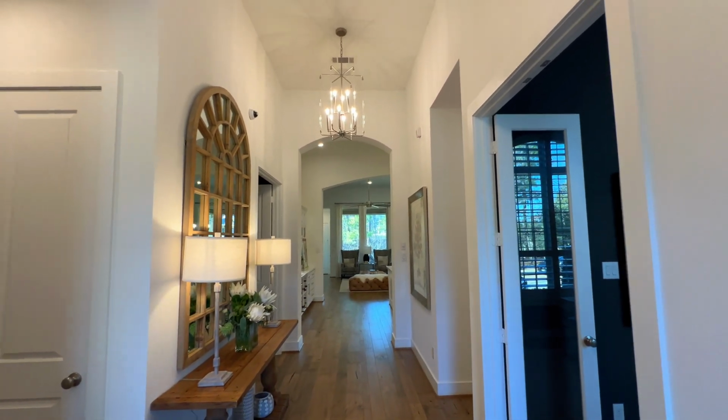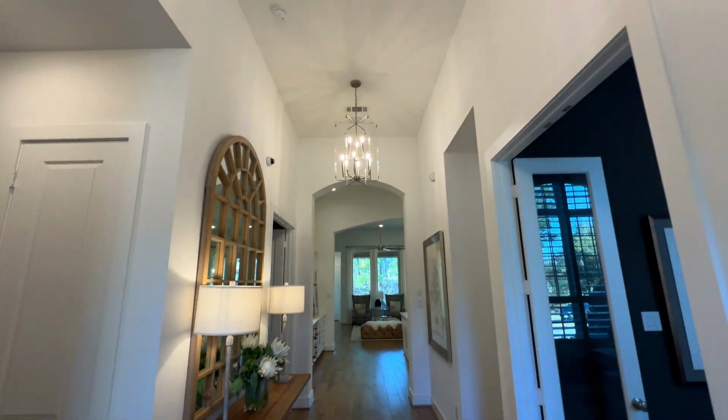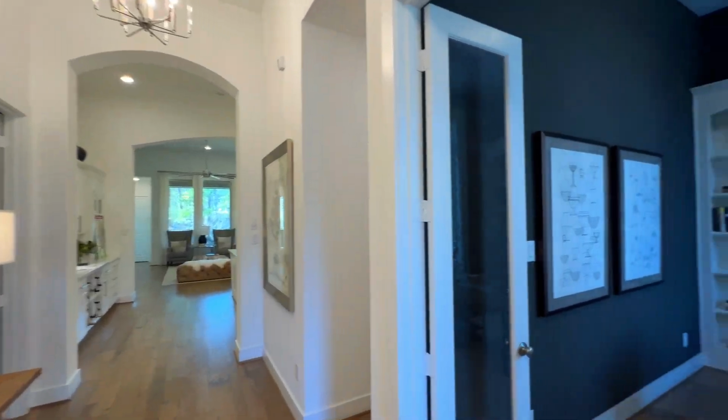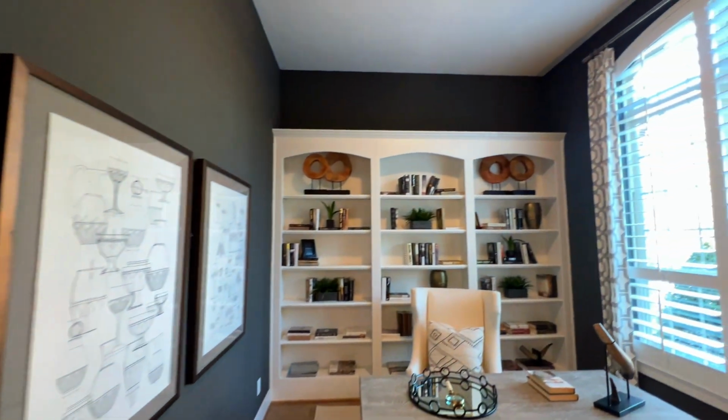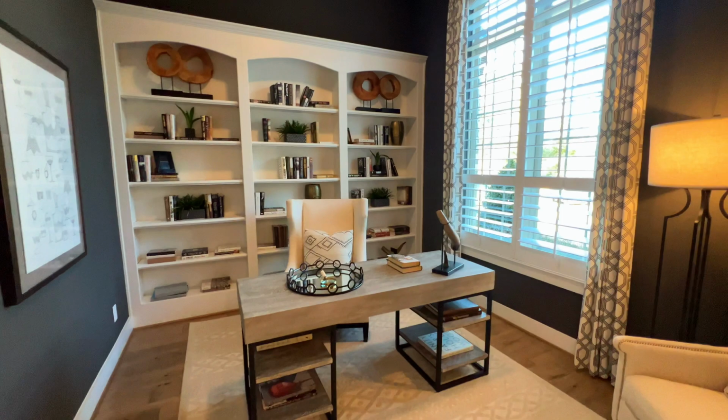What you're going to notice in the foyer, you're going to have your stainless steel chandeliers. You're going to have two of those. And what we'll do is we'll start right here to the right, so that way you can see the beautiful study. So now you are going to have the high ceilings inside of here.